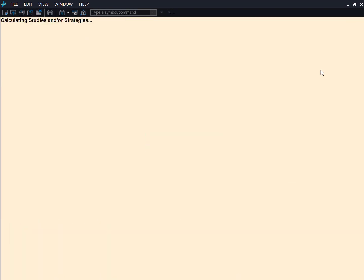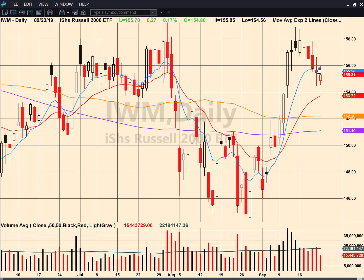And then the Russell 2000, the small caps ETF, still below its 8-day EMA in blue. Target is the 20-day EMA in red.